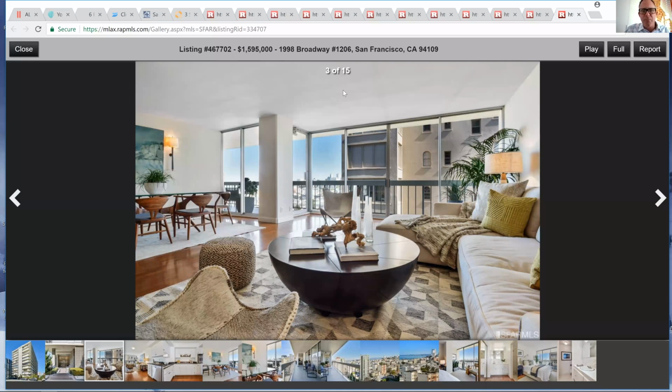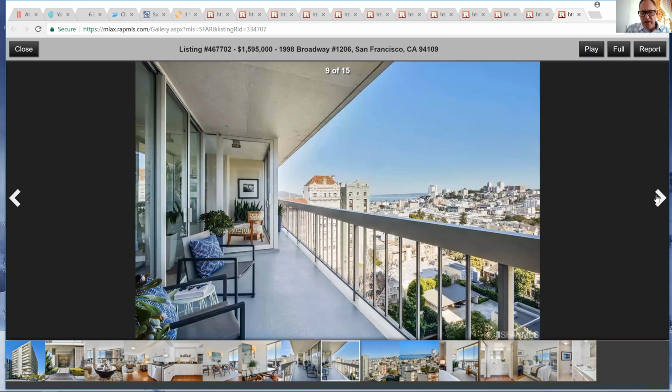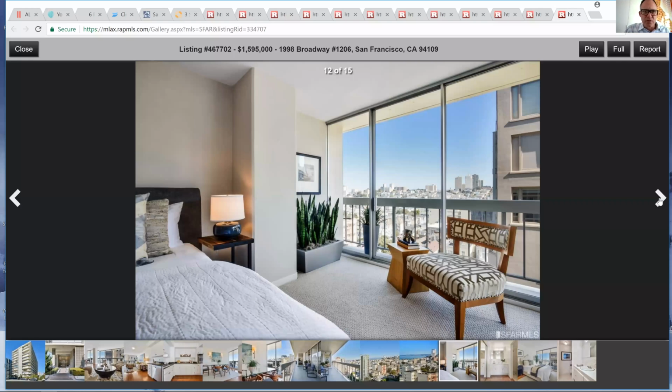In some of the co-op buildings, especially on Nob Hill, sometimes you're able to take this window frame and push it out all the way to the deck, which increases the size of your living space. Some buildings don't allow that, but this is a little bit of an older renovation. You can look at the tile in the kitchen, but let's just focus on the views. I think we just did a quick flip of all those. Let's get out of here because we have a number of listings.